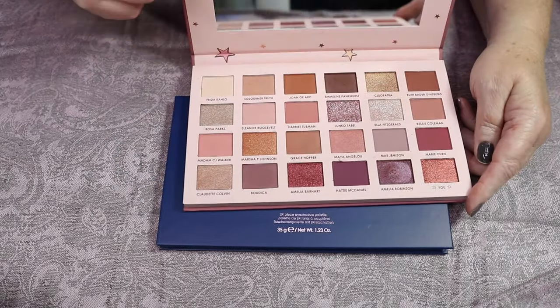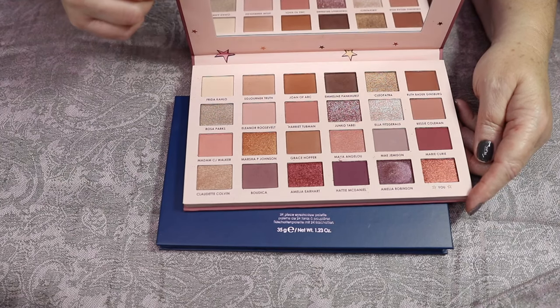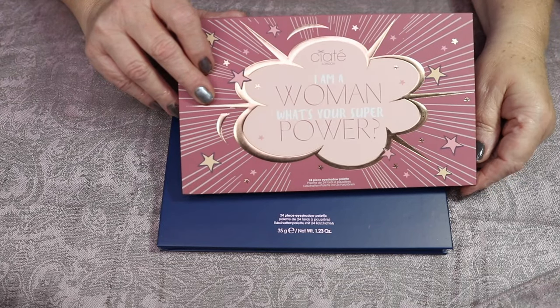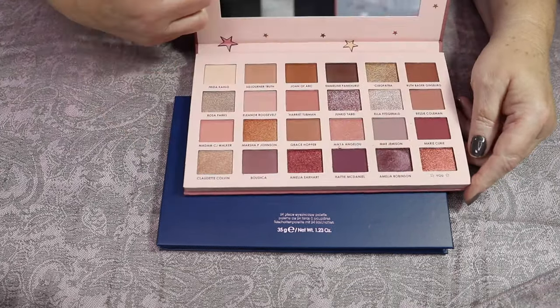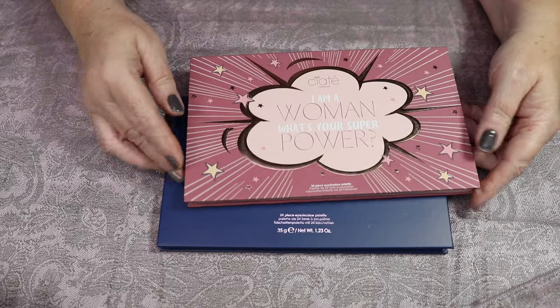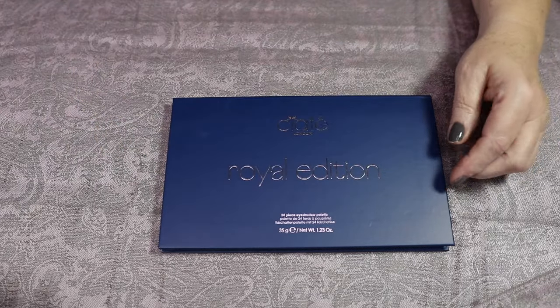and sometimes their formula is a little bit of hit and miss. I love the message behind this I Am Woman palette, What Is Your Superpower? Because all of the shades are named after very powerful women. However, I never reach for this palette, so I will be decluttering it.